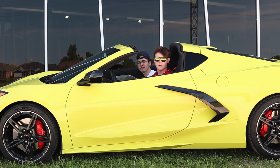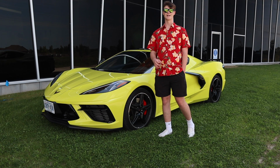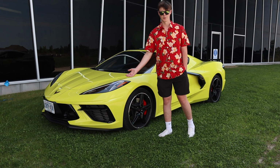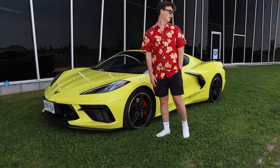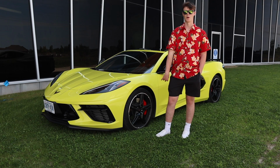But in the meantime, let's check out this 2021 Corvette C8. Back in 2019 when Corvette released the C8, this became one of the most anticipated cars on the market. These cars are going for well over $30,000 over their original MSRP. So why was the C8 so anticipated? Well, this is a mid-engine car. It's their first attempt at attacking the European supercar market.